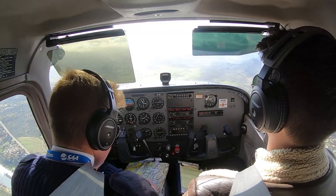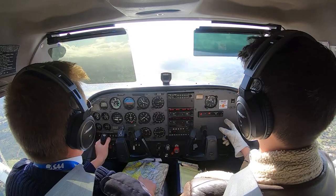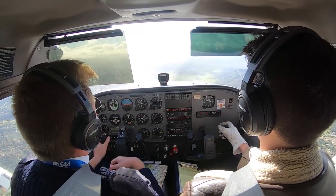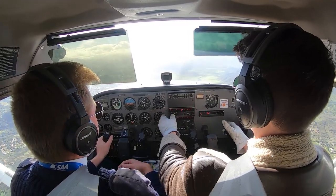So, yeah, we have that mountain there to our left. 6 Sierra Papa, traffic 12 o'clock, mile and a half, 2,600 indicated, inside. Opposite direction. Traffic inside, 6 Sierra Papa, which frequencies? 6 Sierra Papa, roger.